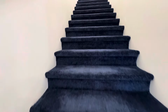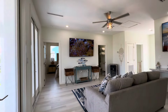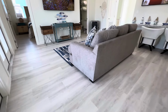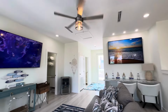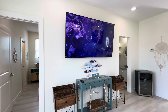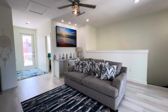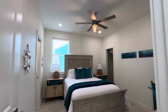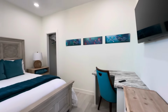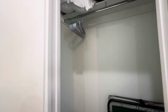Got this carpet over here. Wow. Of course, you got the luxury vinyl, waterproof, engineered, and linear vents upstairs. You got that little Nemo, Finding Nemo out here. Not the actual movie, but beautiful clownfish. You got a little mini fridge there. And you got another bedroom over here. More countertop space. Beautiful.